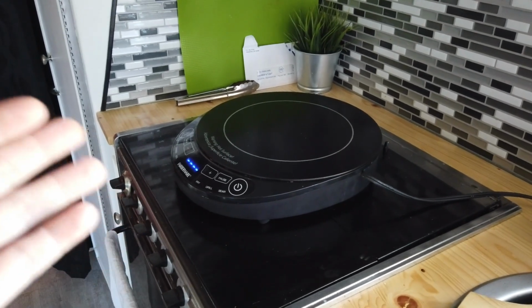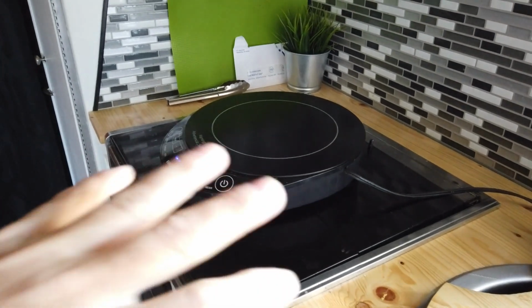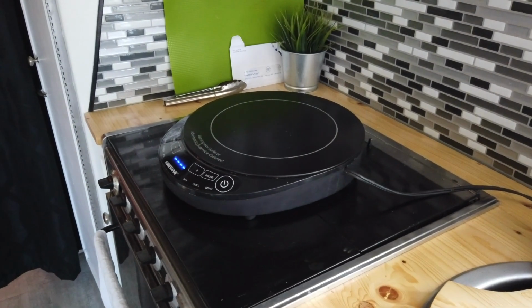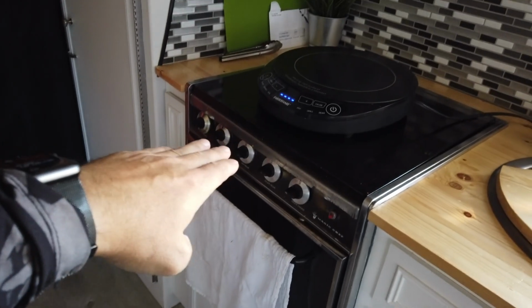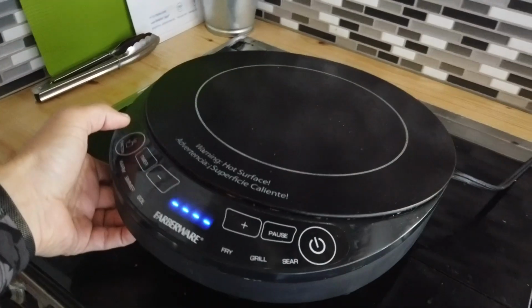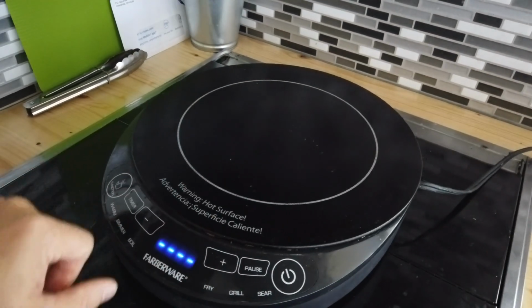It's just all around an extremely good, handy tool for just about anyone, whether you're in an established camper, or if you happen to be, let's just say, a van dweller. You just don't have the room for a big oven and cooktop like most traditional campers have in them. This takes up very, very little room, and it can be stuffed and placed just about anywhere.